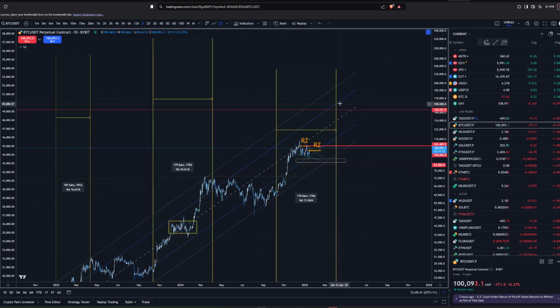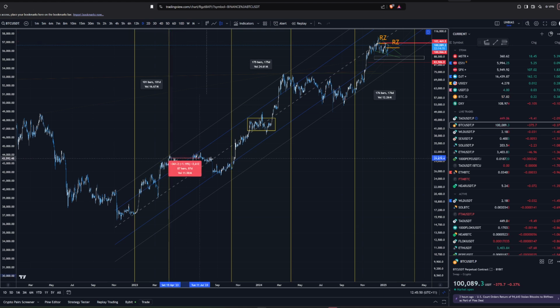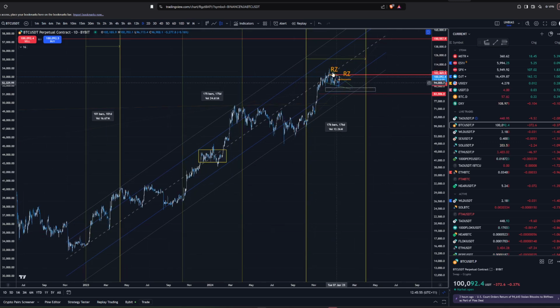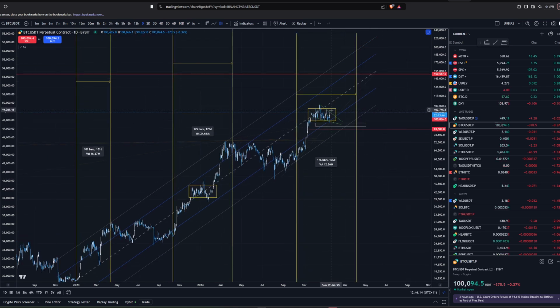So end of Q1 is sort of what I'm looking at for a potential top, because in this cycle so far, pretty much after Q1 is when the large consolidations have occurred, right? And I'm going to delete some of this just so our eyes can rest a bit. We're sort of in this zone here, in the middle of Q1 for an expansion phase, right? So we're just slowing down here for the time being before I believe we're going to push up for a final leg in Q1.